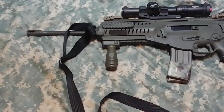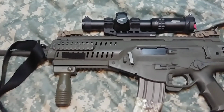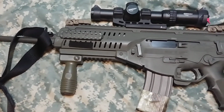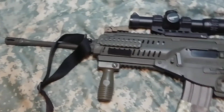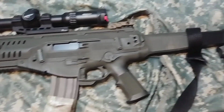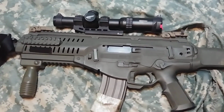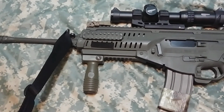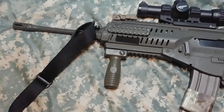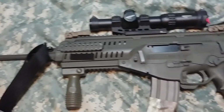This is a Beretta ARX100. This is what I call my go-to gun, despite all of its faults. This weapon had lots of potential, and just due to Beretta's bad marketing and bad decisions, it's pretty much dead. We'll just start with the shortcomings of it first.